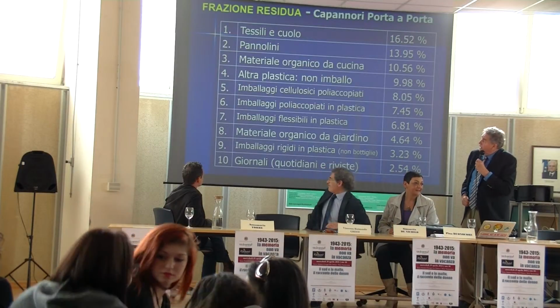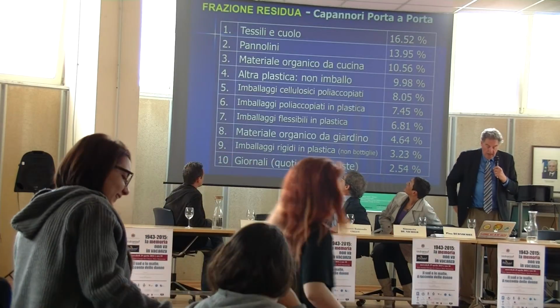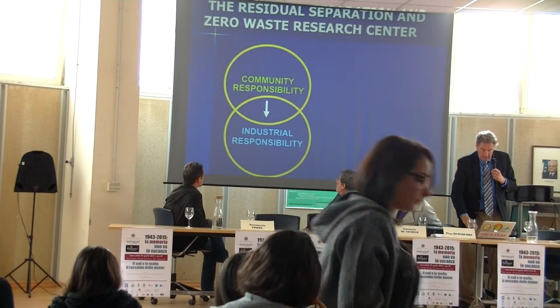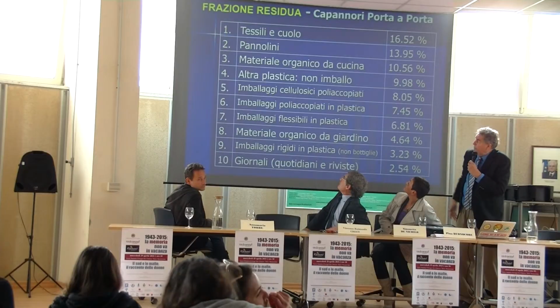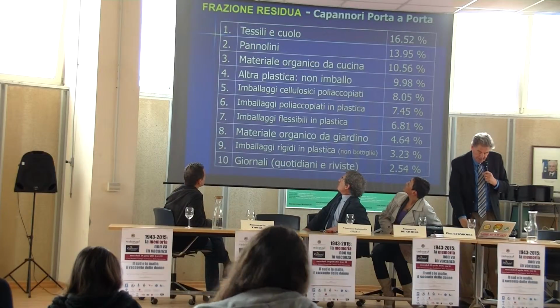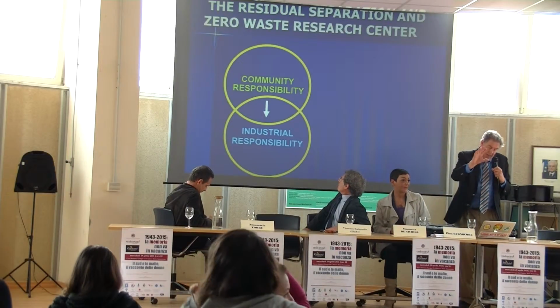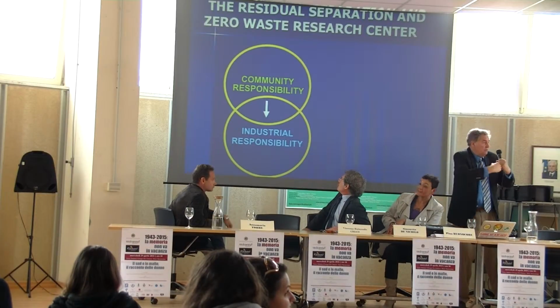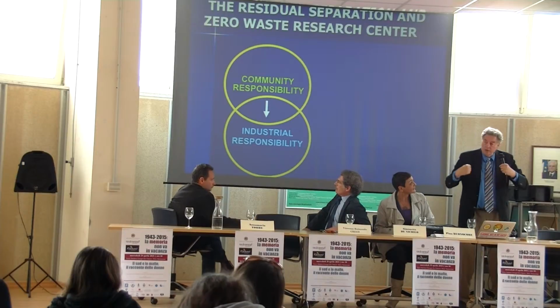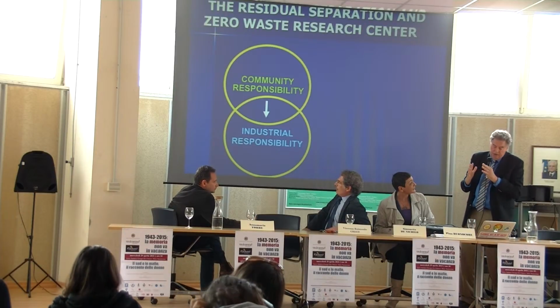And the second item there is pannolini, and that resulted in the design by a local company of reusable pannolini. So the message here is that this facility is where community responsibility and industrial responsibility come face to face.